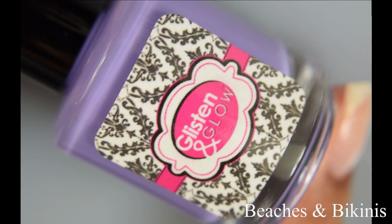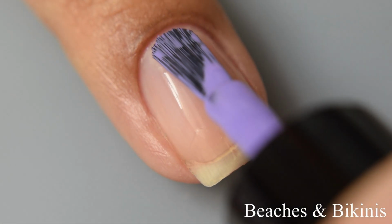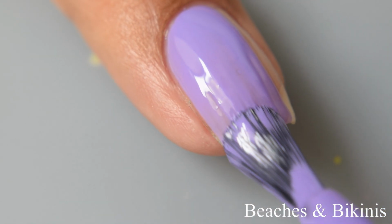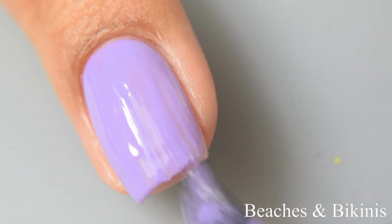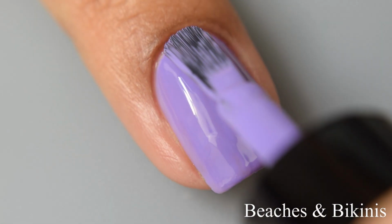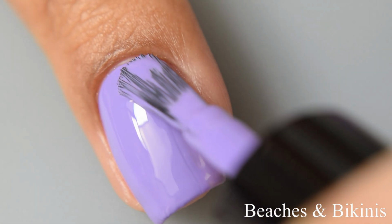And next is Beaches and Bikinis. This is a light violet cream. This is another one of my top picks in the set. This color is beautiful and I am shook a little bit because it's purple, and I'm always saying I'm very picky on purples. They've got to be of the right tone, and this one just nails it. I think this color and the Sailing and Sightseeing, those two, I think if you've got medium to deep tones like myself or deeper, it's going to pop on you so well.